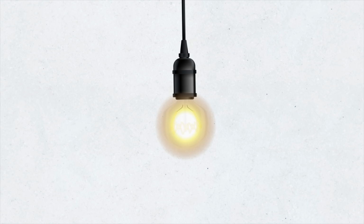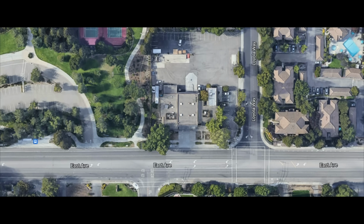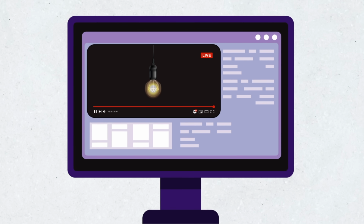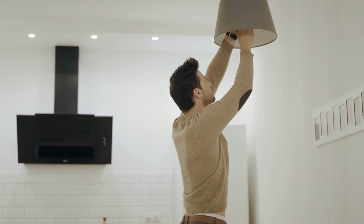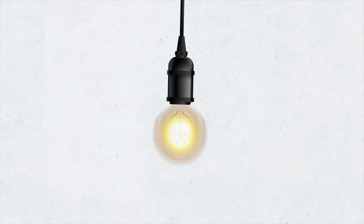But did you know there's a light bulb that's been burning for over 120 years? It's called the Centennial Light. You can find this miracle bulb dangling from the ceiling of a firehouse in California. There's even a website that streams live footage of this very bulb right now as you're watching the video. So why don't all light bulbs last that long? Imagine you buy this type of bulb once in your lifetime, you never need to replace it. If you guessed planned obsolescence, you'd be right.